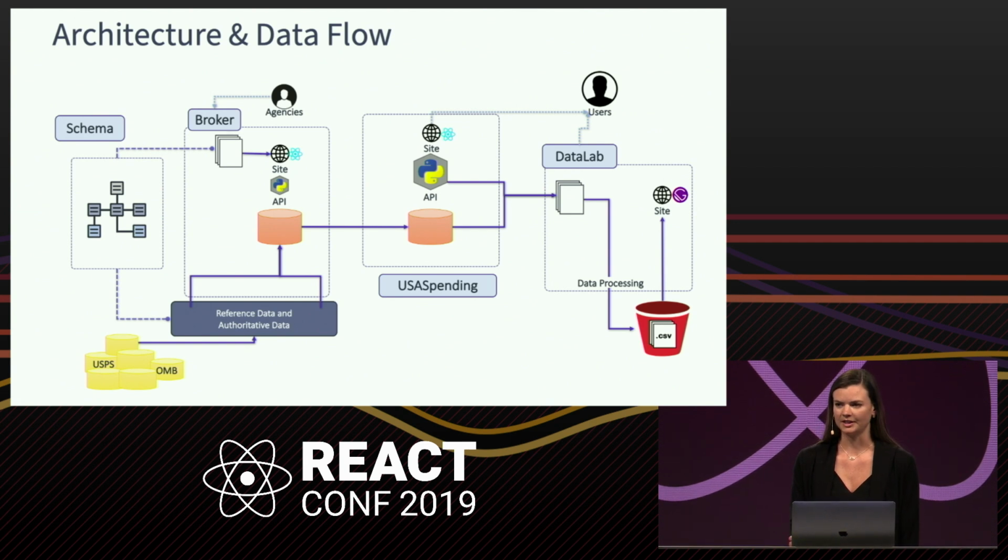The data is kept in our data store, which powers a public-facing API, and USAspending.gov is the primary user of that API. Also leveraging the data is our sister site, the Data Lab. They do more complex data analytics to look at how federal spending affects specific issues, for example, homelessness or colleges and universities.